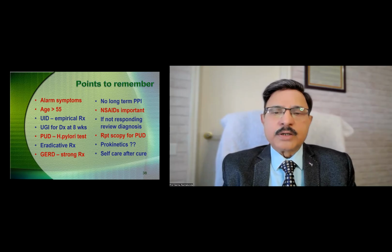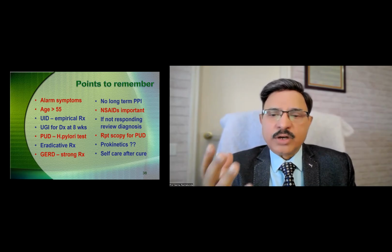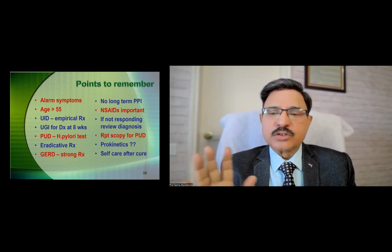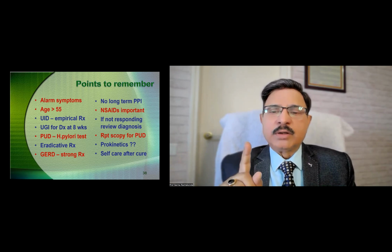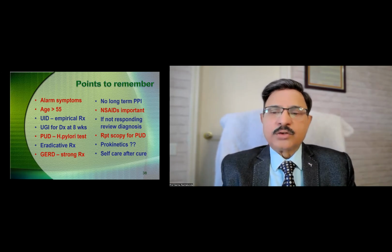NSAIDs are important to be considered in every patient. They should be modified or stopped. Use celecoxib like selective NSAIDs. If not responding, review the diagnosis. Repeat the scopy for none other than PUD. Only peptic ulcer disease requires repeat endoscopy to know whether the ulcer has healed or not. Prokinetic medications are indicated only in gastroparesis, diabetic gastropathy, and then GERD and hiatus hernia. Self-care should be advised, PPI on demand.